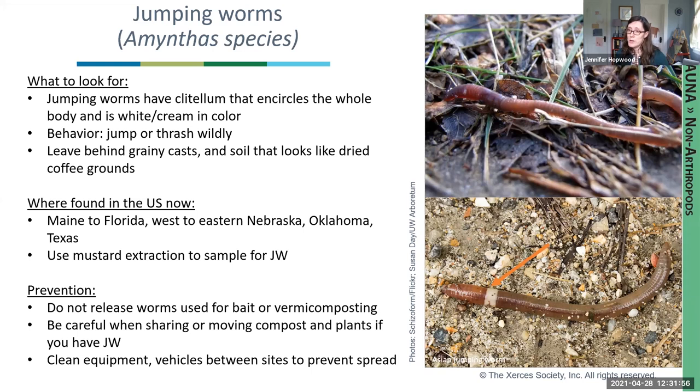Because they do disturb soil more than other earthworms, they have helped to spread invasive plant species. They've also themselves become invasive. They can spread aggressively because they can survive colder winters in the Northeast by surviving as eggs within cocoons, and they can actually reproduce without fertilization. So they can move into new areas and outcompete existing worm populations.